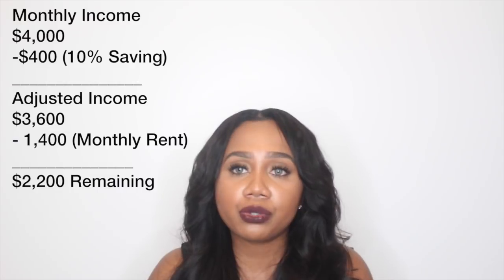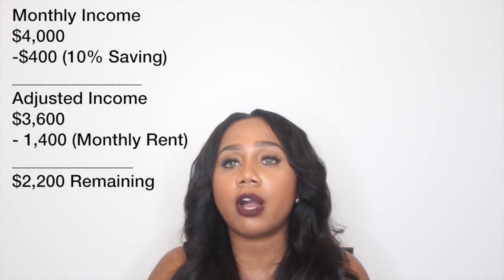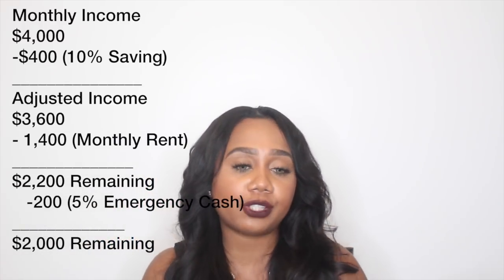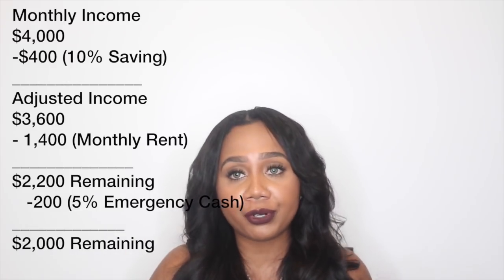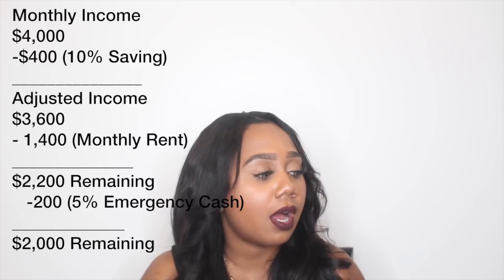So now that you have $2,200 left, you should also save 5% of whatever the $4,000 total is, and also add that to your normal checking account. This $200 is going to be your emergency cash. Just in case you need to take out some money for something unexpectedly, you need quick access to cash or whatever, you can always go to the ATM and you can take that $200 out, $120, whatever that you need, okay?